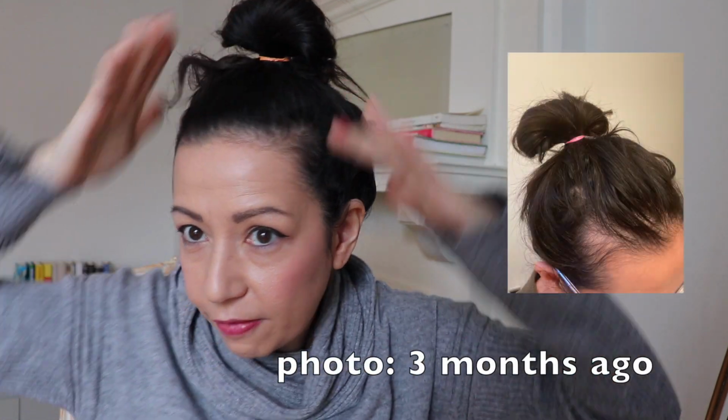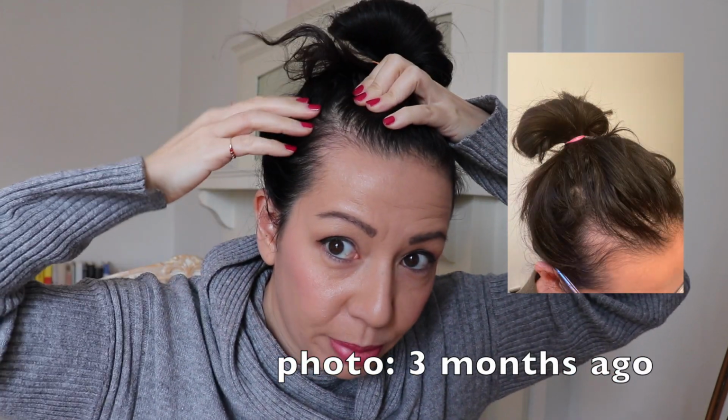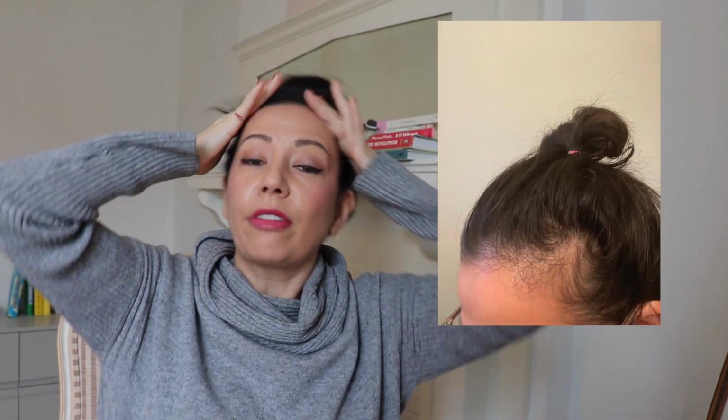So same haphazard bun as before, same elastic band, same everything, and I think it's probably pretty fair to say that this looks fuller. It just does. Any way that I'm trying to pull it up and stuff like that, it does feel more filled in. The other thing though is I don't really care that much about my temples, so for me it's not a big deal, but for a lot of women it really is.